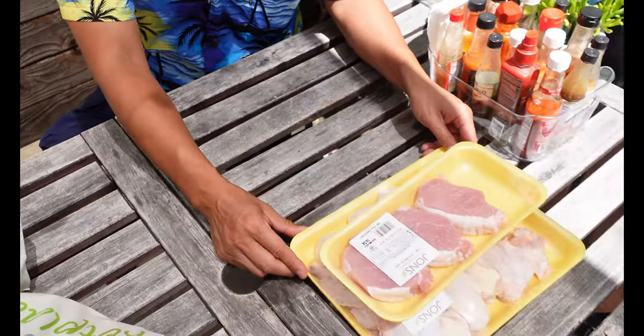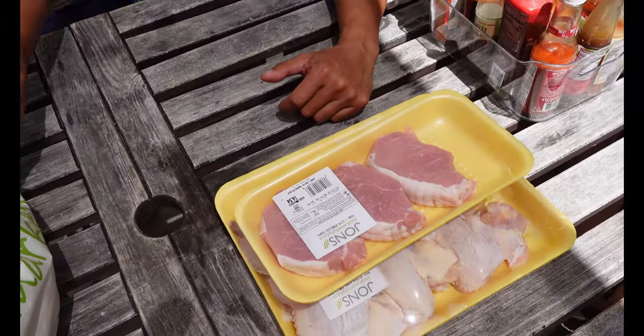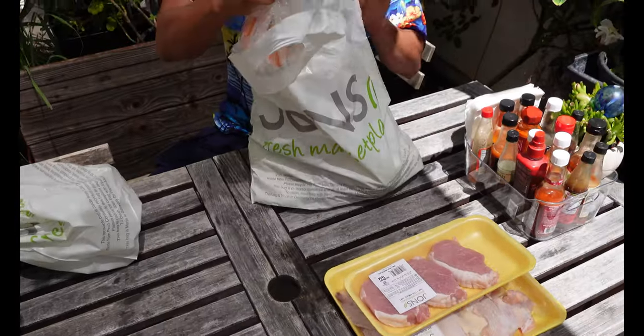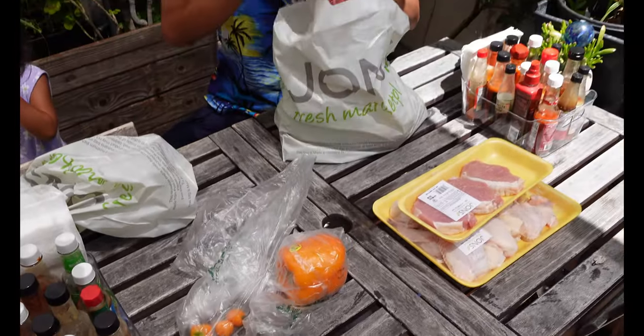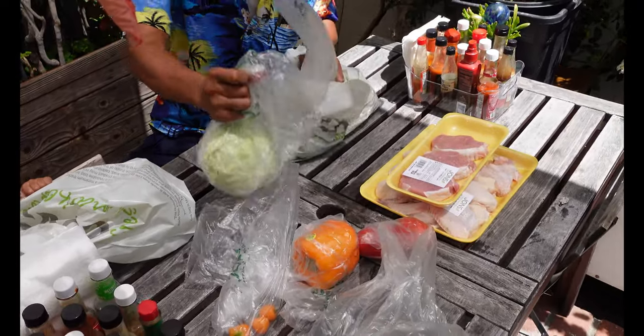We got chicken legs, thighs, and boneless loin chops. Pork chops, and the chicken is just for the snack. It's like a big part of your cooking. Okay, we got peppers. Yeah, we got bell pepper. What is that? Ooh, that's habanero. Habanero, okay. Tomatoes, yeah. We got cabbage.